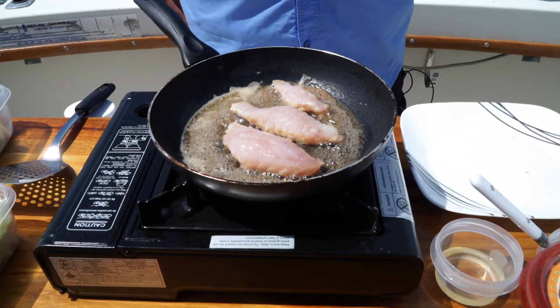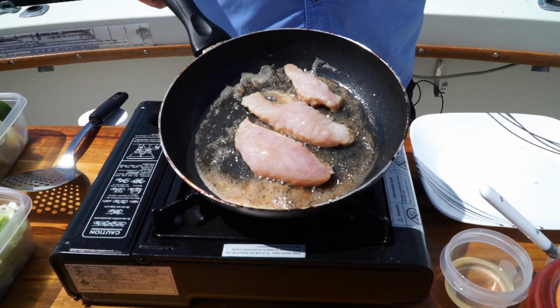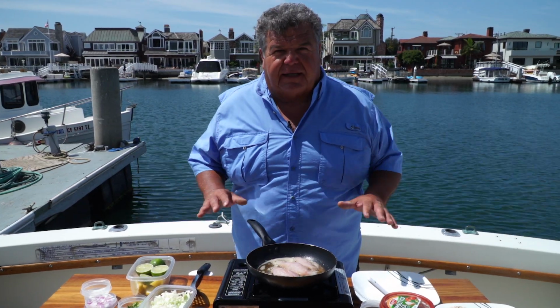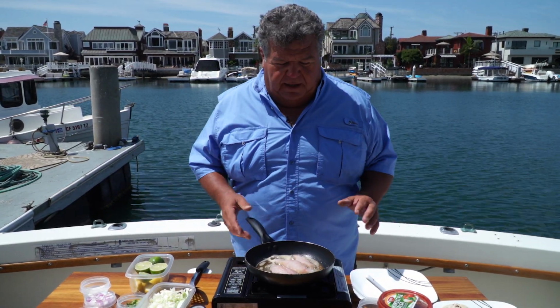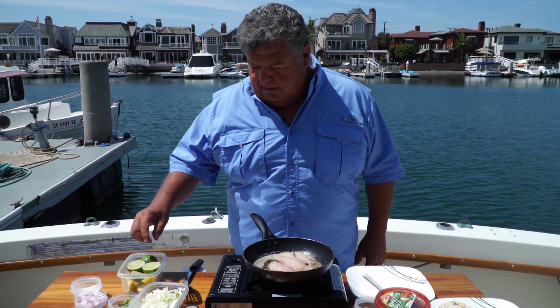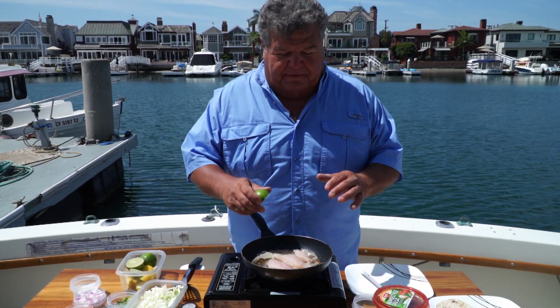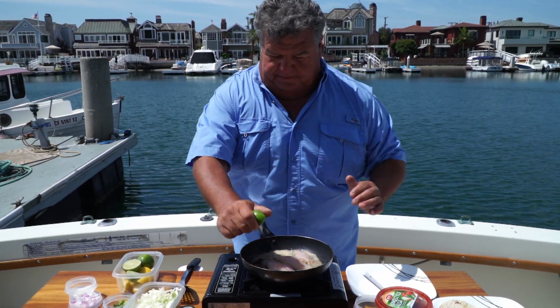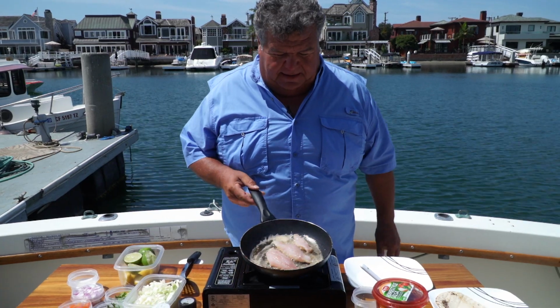See, I just have a little bit of olive oil and butter in there. I'm not trying to deep fry it. I just want to pan fry it. And if you notice, I don't use any flour, any coating on it. Just try to make it a little bit healthier. And I always like to cook my fish with a little bit of citrus, lime juice. Makes it smell and taste even better.